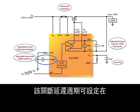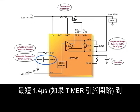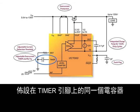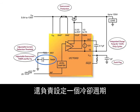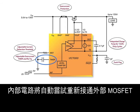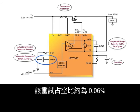The turn-off delay period can be set from a minimum of 1.4 microseconds if the timer pin is open to tens or hundreds of milliseconds if capacitors in the microfarad range are used on the timer pin. The same capacitor placed on timer also sets a cool-down period before the internal circuitry will automatically try to turn back on the external MOSFET.